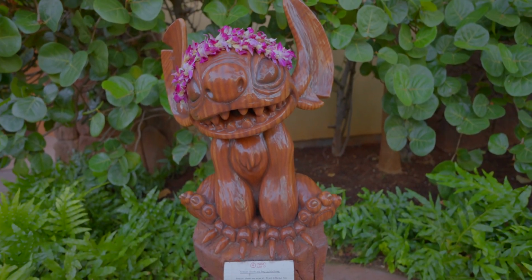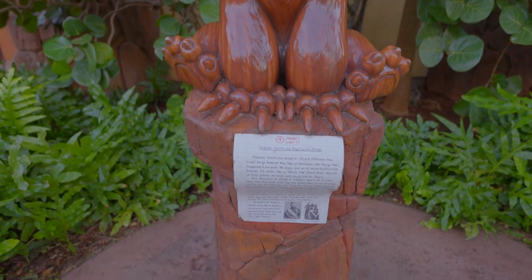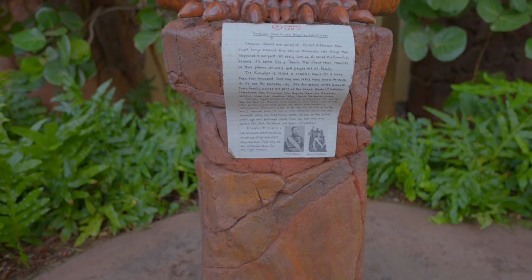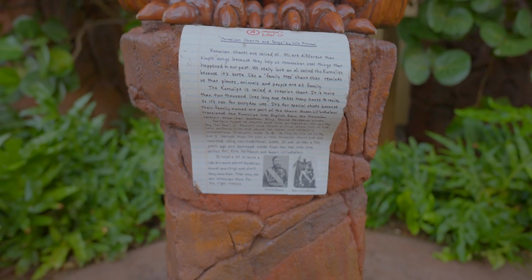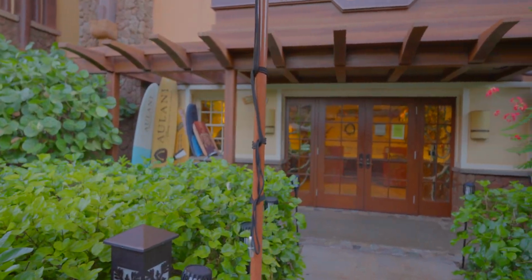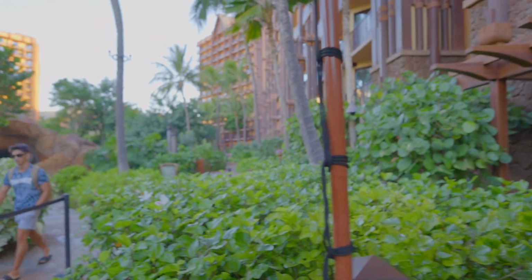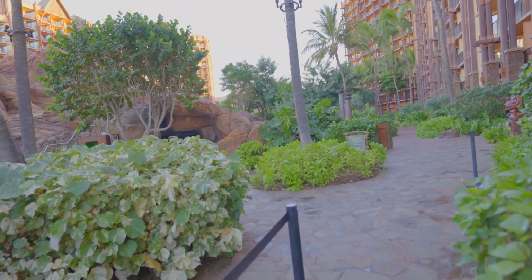Directly across from the slides, right here is a Stitch statue, and some people just take a photo with it because it's Stitch, but if you look underneath, just like a lot of the things here at the resort, it tries to teach you a little bit about the culture of Polynesia, and this one teaches you about Hawaiian chants and songs. Down just a little bit further is Auntie's Beach House, which has family activities. One thing that you can do here at the resort is they do rent out iPads or tablet devices where you can take tours of the mini huni around the resort and learn a little bit more.